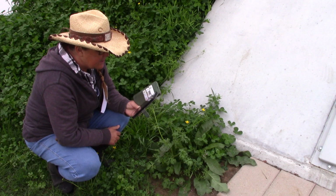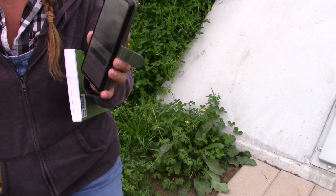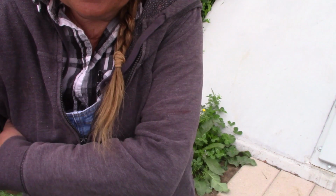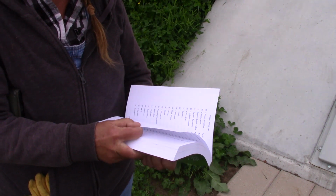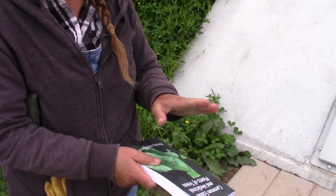They say this is a buttercup. I don't know if you can see that. Now let's see what the book says. Okay, it's not in my book. So it's not edible. If it doesn't show up in the book, it's not edible, it's not medicinal. Okay, that app didn't work.